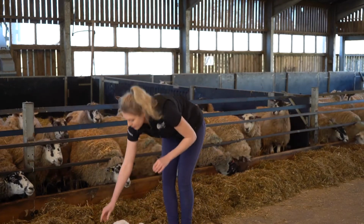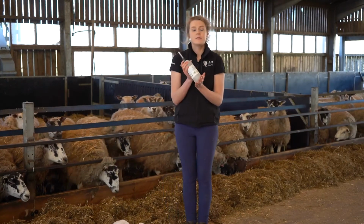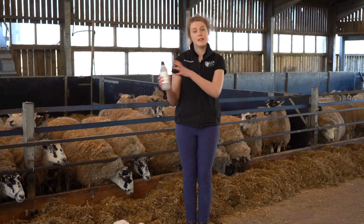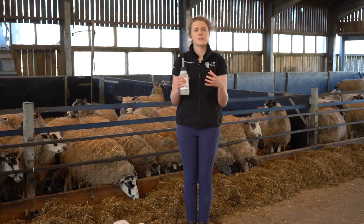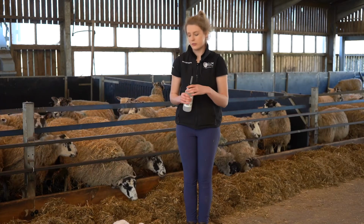Also in my trusty box is some lubricant. This helps the lamb slide out and helps keep everything slippy, so you can pull the lamb out and it doesn't cause too much tension on the ewe herself.